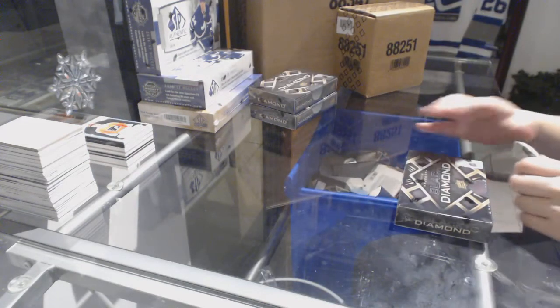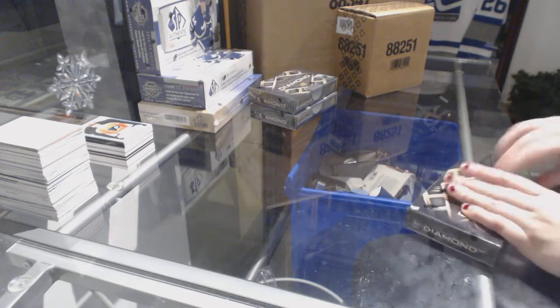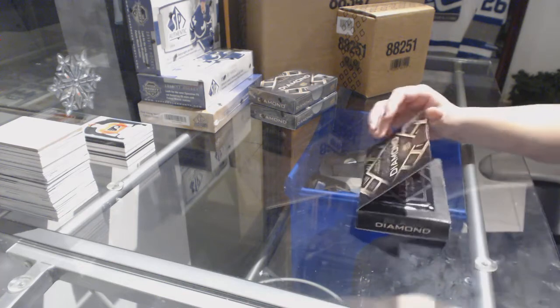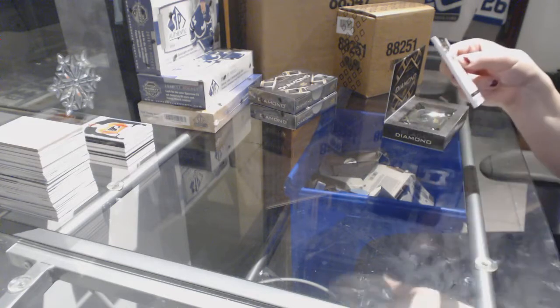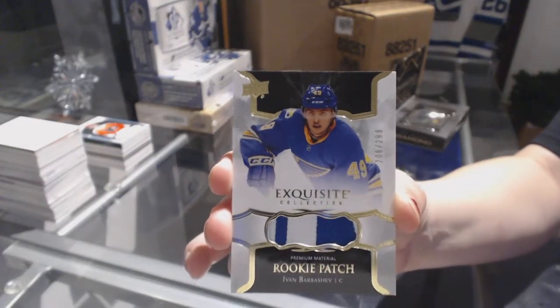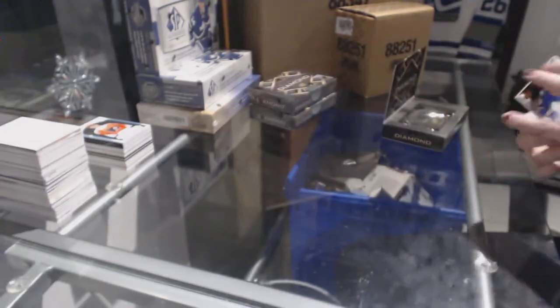On to box three. Color patch number /299 for the St. Louis Blues, Ivan Barbashev. That's not a sandy jumper. I feel like you're getting lucky in these ones. Ivan Barbashev.